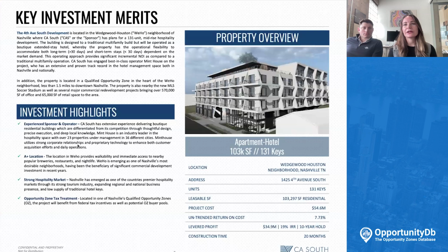This is a 131 key apartment building in Wedgewood-Houston in Nashville. It's a new up and coming neighborhood that has experienced tons of growth in the last 5 to 8 years. I can show you some nearby developments, but essentially we have done very well in the short-term rental space, and Nashville's hospitality market is extremely strong. And what this asset is, it's still an institutional apartment building, 131 keys, but it will be operated more flexibly to capture more income than a traditional multifamily building and take advantage of how much hospitality demand there is in Nashville. And so we call it a flexible apartment hotel.